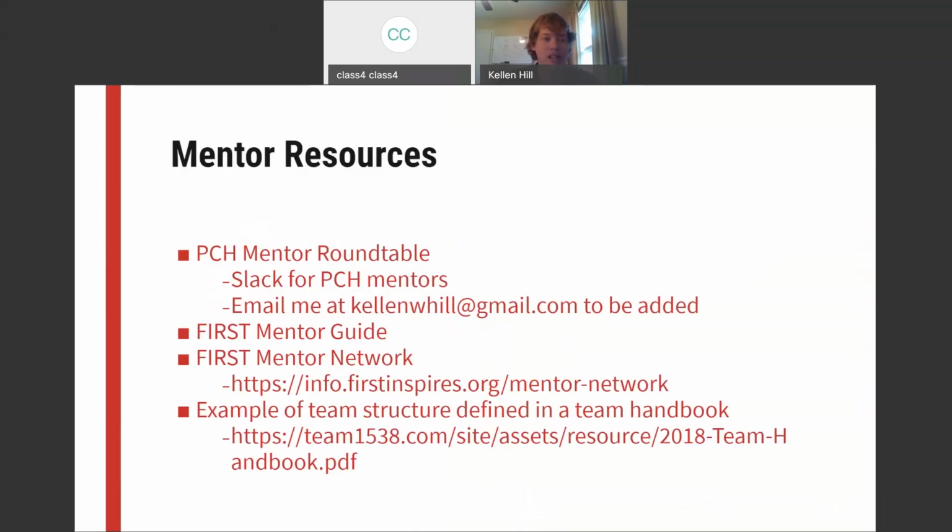This is kind of my last slide before Q&A, so I think we're close to there. So again, these are some mentor resources. One of those is PCH Mentor Roundtable, which is a Slack, a communication forum. That's something I set up a few years ago just for PCH mentors. That winds up being a good way to communicate with other team mentors, so a good way to learn from others.